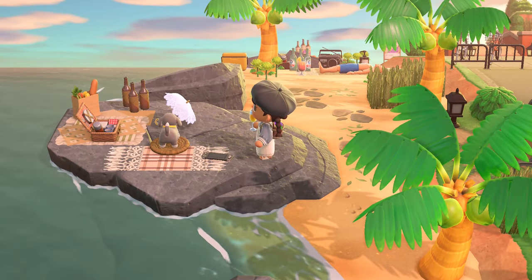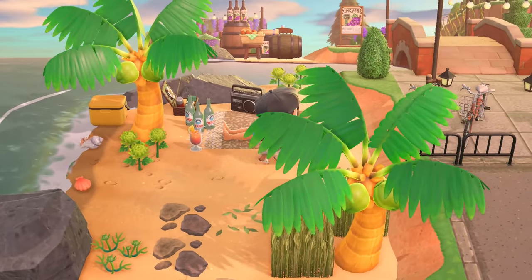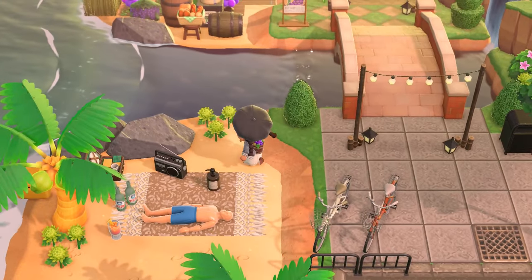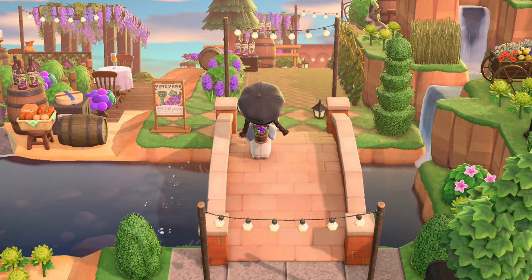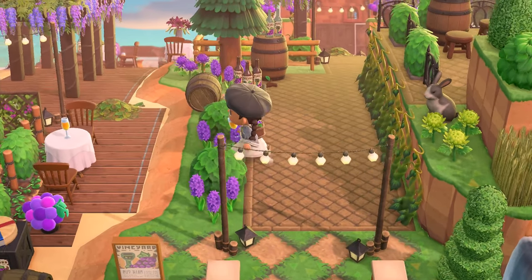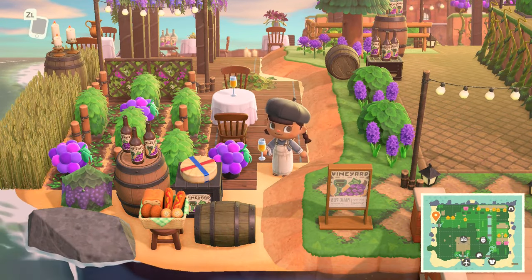We've got a little picnic area right on the water. He is having a good time. Okay. Here up ahead is the actual vineyard. So let's go ahead and take a look. Here's that vineyard. Ooh, love it. Love all the purple that I'm seeing. Oh, wow. This is really beautiful.